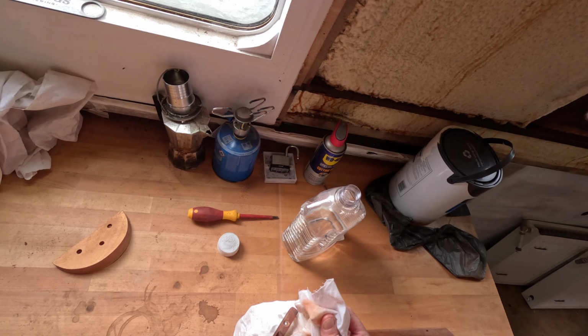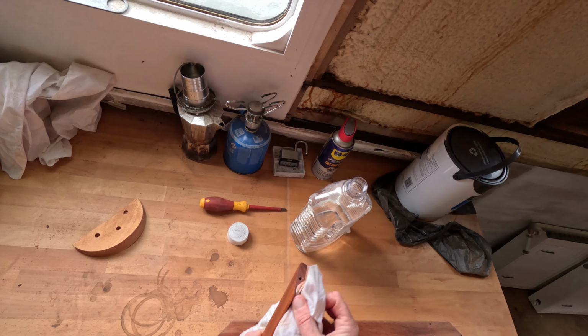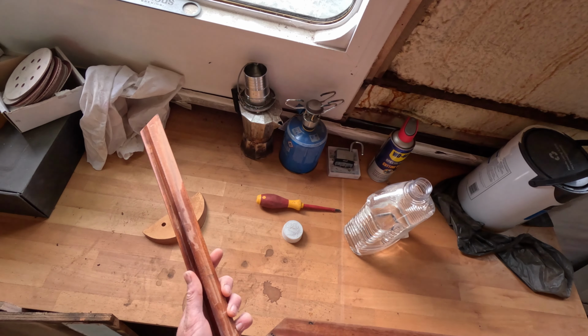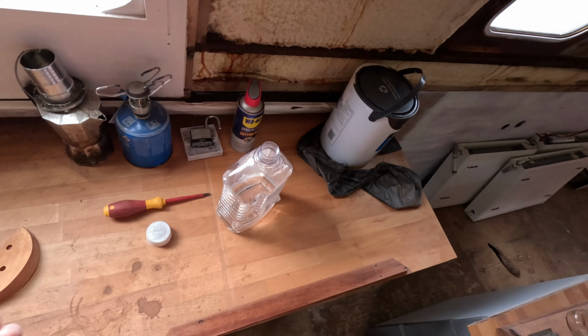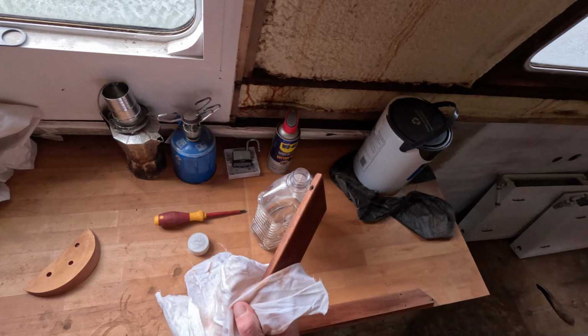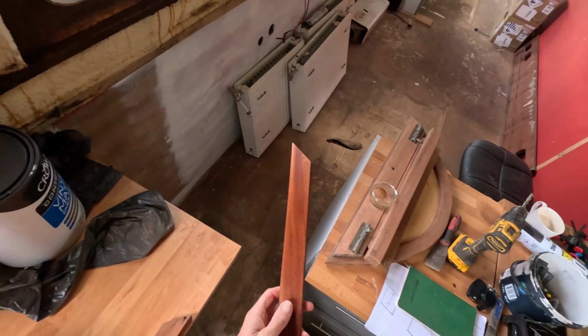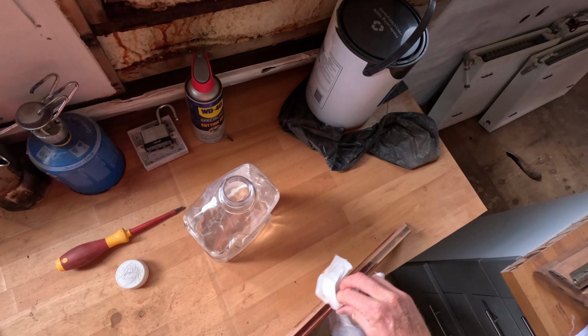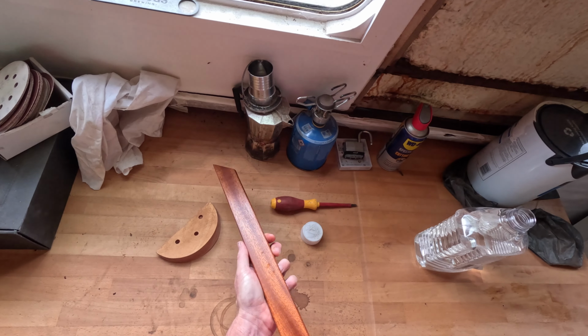Just need to clean off all the dust, so when I glue it all back together, the adhesion is really strong. See all the dust still coming off. It's also a degreaser. Happy with that.